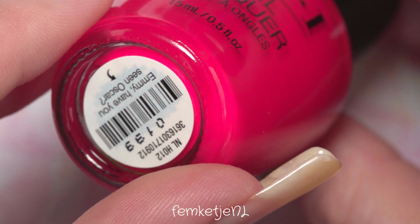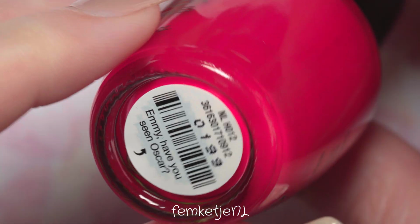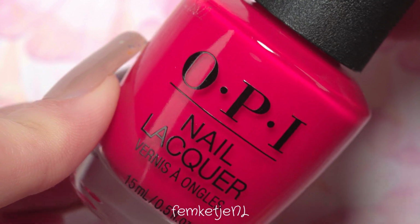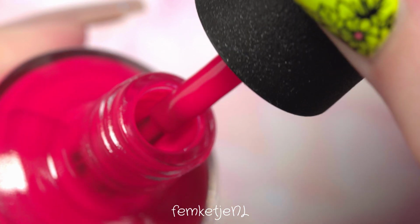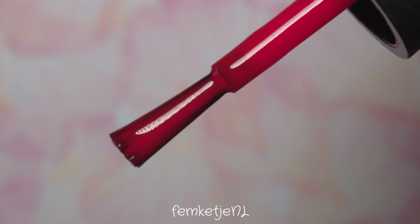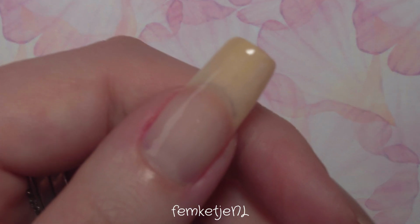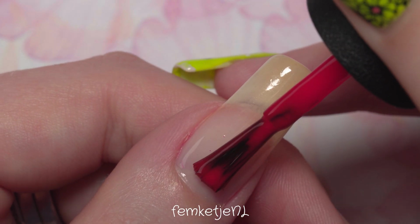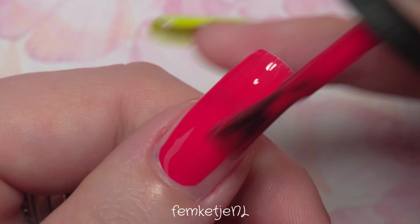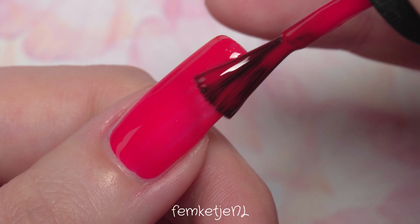The next one is just a beautiful classic cherry red. This one is called Emmy. Have you seen Oscar? I just love how fun and cute the names of these polishes are. They really tie in with the whole design and thoughts and name of this collection. I think it's really cute. Pretty much all of the collections by OPI have very soothing and just cute names. I really love that, and just really unique as well.